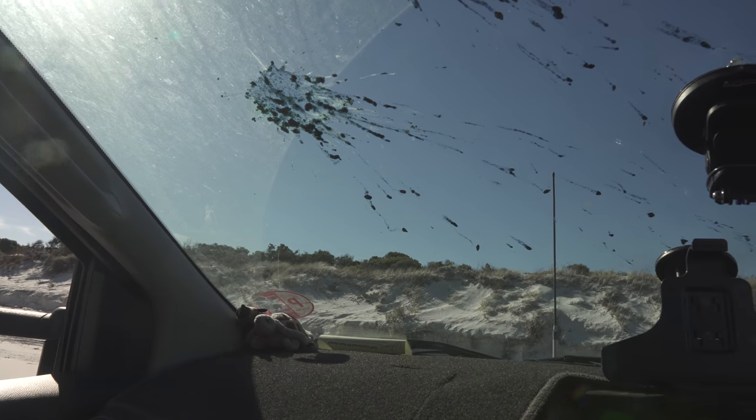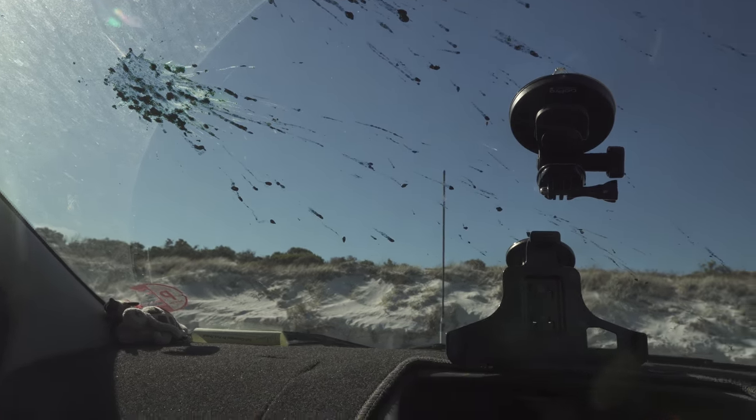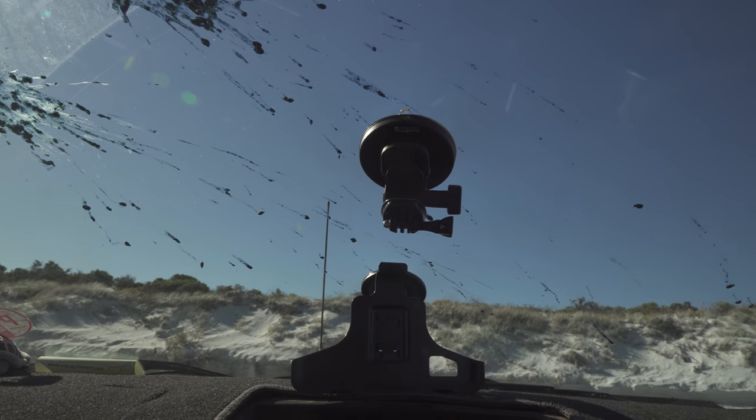Look at that. That's the thanks I get for prepping my fish down here and giving these seagulls a bit of a feed. Little bastards.